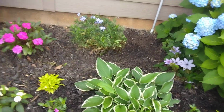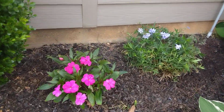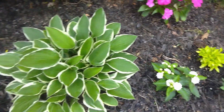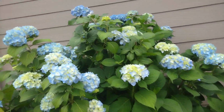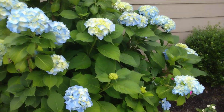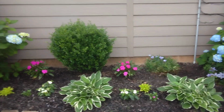Hostas are getting bigger. Impatiens are doing good, as is the lantana. I'm going to back up.